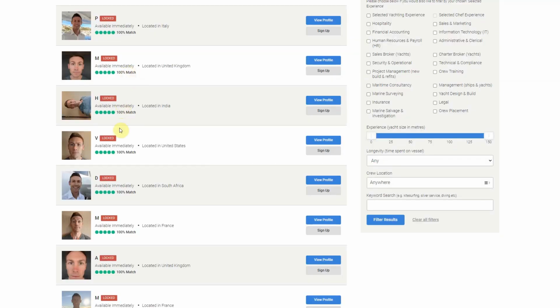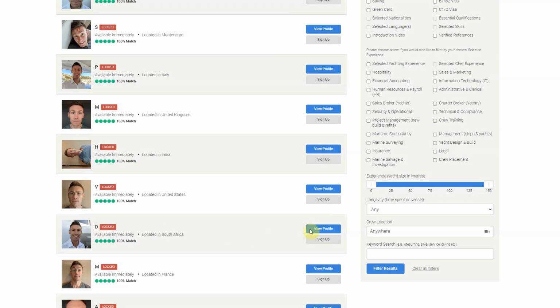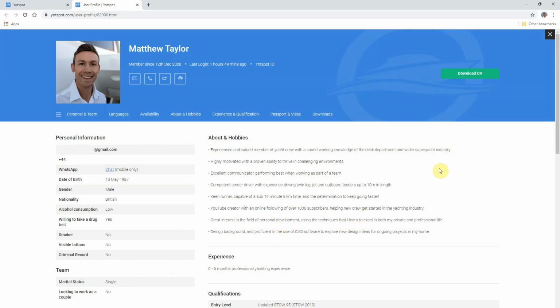No. This guy looks interesting. View profile. Here we are, and instantly we see a completely different approach to the About and Hobbies section. Now, I don't know about you, but I instantly like this because it's easy for me to see what I'm looking at. It's not just one long paragraph, but rather separated into bullet points. Nice, easy chunks for me to digest. Let me read it to you, and you can hear how this one sounds.